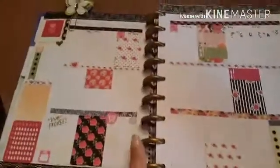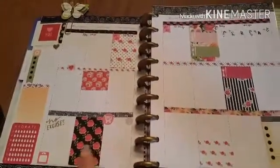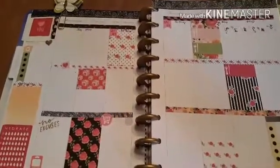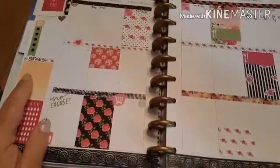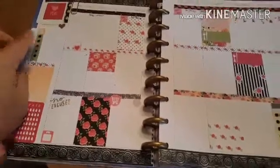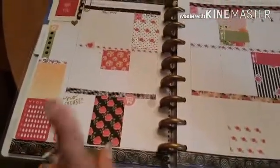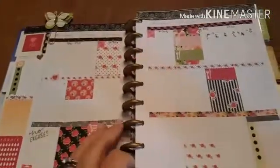But on to the first week in August. This was a kit that I bought from Pretty Cute Planner. There's of course stickers from others. The ombre sticker and the camera all come from J-Whackers. The scale, which I have not put my weight in for this week yet.